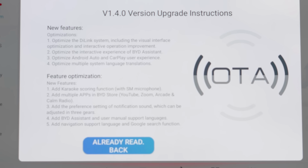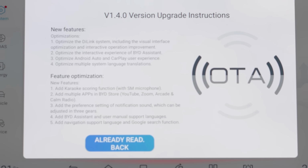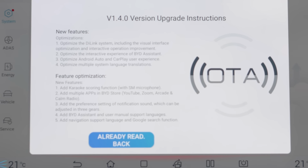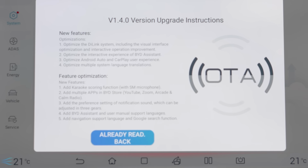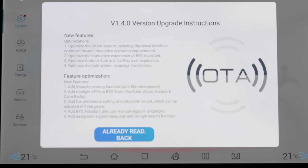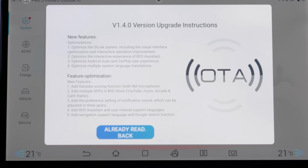So add Karaoke scoring function with SM microphone. But then maybe more useful is the second one. So add multiple apps in BYD Store: YouTube, Zoom, Arcade, and Calm Radio. Alright, that seems pretty solid. At least the YouTube app is nice to have. I've been using YouTube in the browser previously, but let's see if the YouTube app is faster and performs better. And then maybe the arcade features some game or two. Let's see.